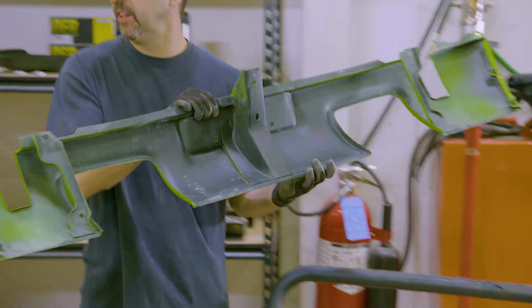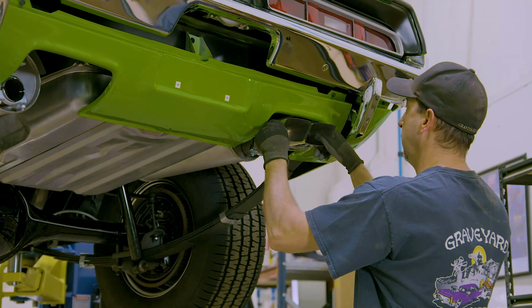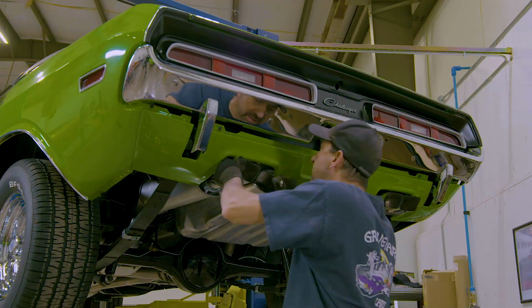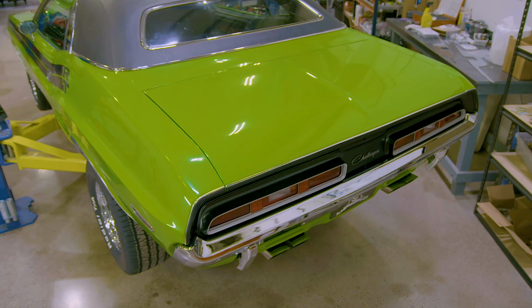I just finished putting in all the tail lights, the rear tail panel on the car, putting on the back bumper, the rear valance, and the unique chrome tips that the Challengers had on them back in 1970.